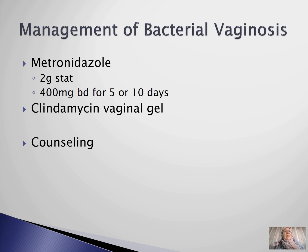There's a clindamycin gel, but there's also metronidazole topical treatments, and there's not one treatment better than the other. Counseling is important in these cases. You have to explain to them that this is not a real infection. It's more of an imbalance in the vaginal flora with an overgrowth of anaerobe bacteria over the normal lactobacilli of the vagina.